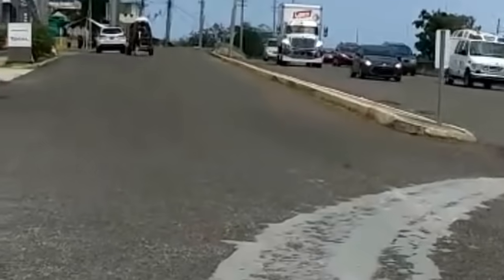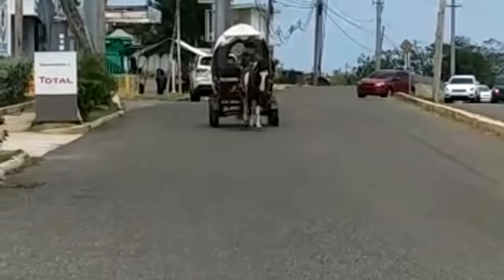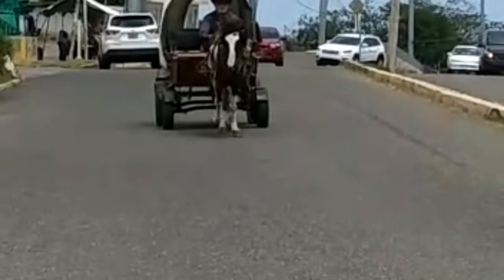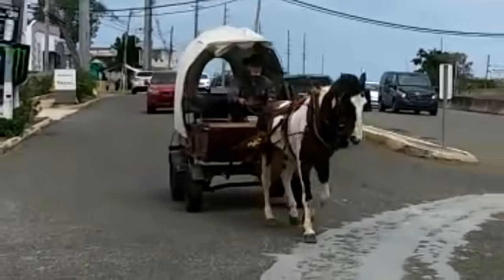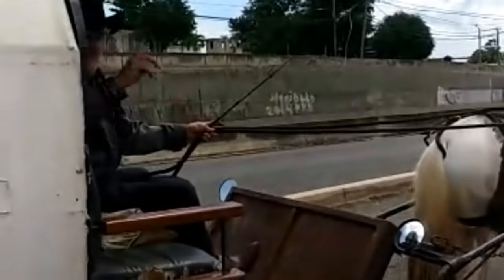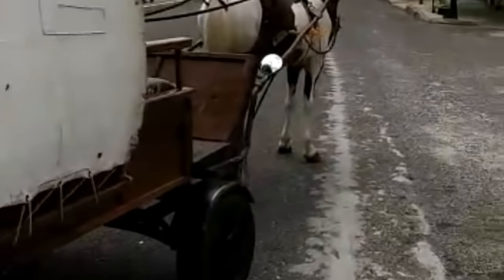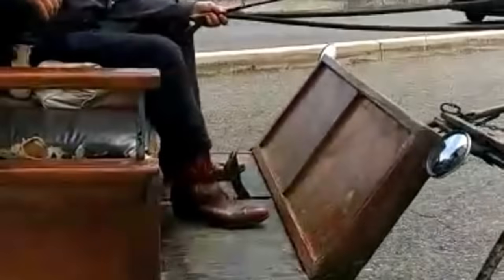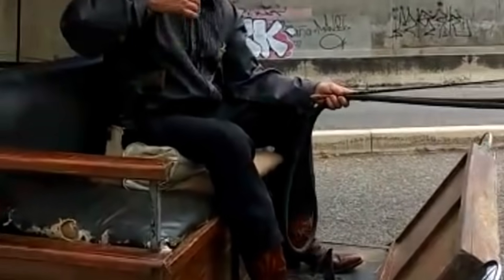Check this out in Puerto Rico. I found a covered wagon coming right down the highway. Vaquero. Vaquero. Oh, he's a cowboy. Oh, wow. Look, he's got a gun. Yeah, he's a cowboy.